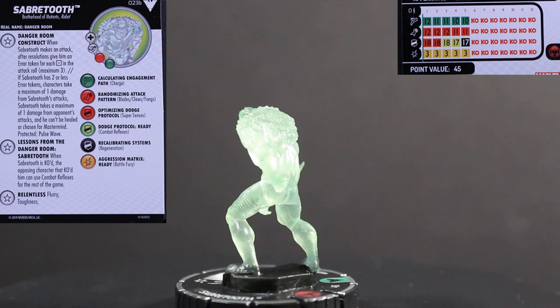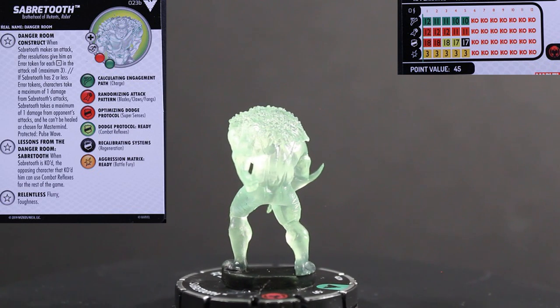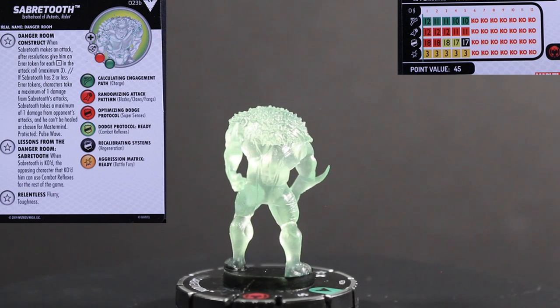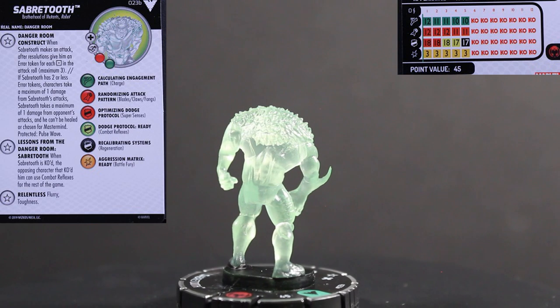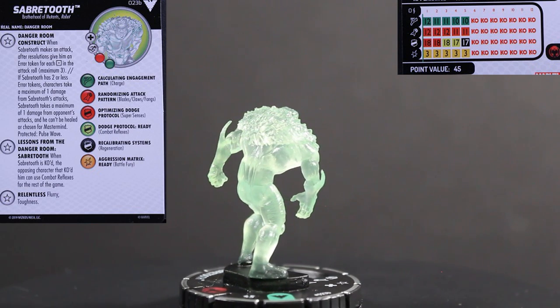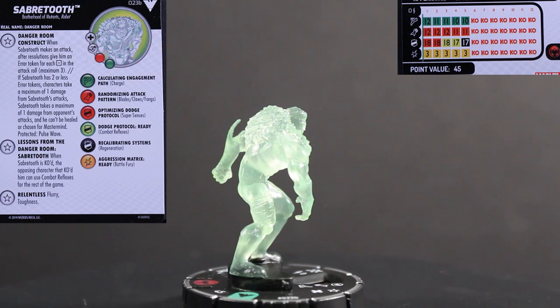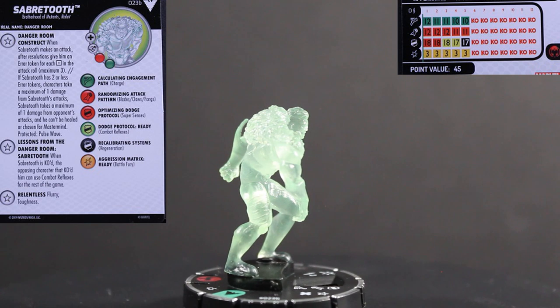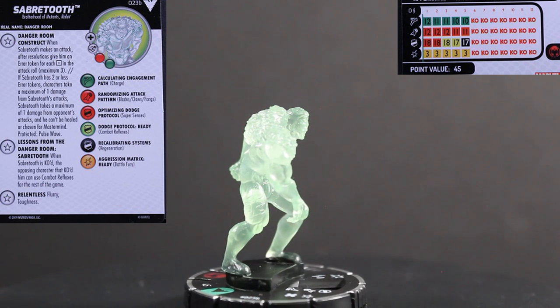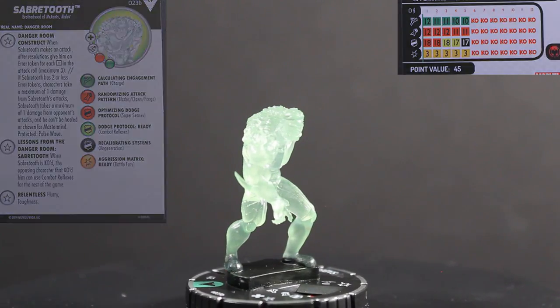And then if you end up on click 3, he ends up having combat reflexes with an 18 defense, so that's a 20 up close. This guy's just all win in my book. I'm super happy to have him. I love the translucent plastic on these. I really hope they do something like this again. I'm not sure if there's going to be anything else like the Danger Room where they'd be able to do it, where it's like a simulated program. But yeah, definitely really happy to have him.